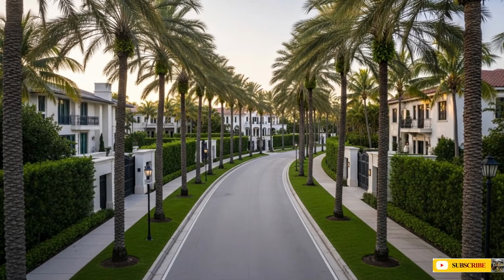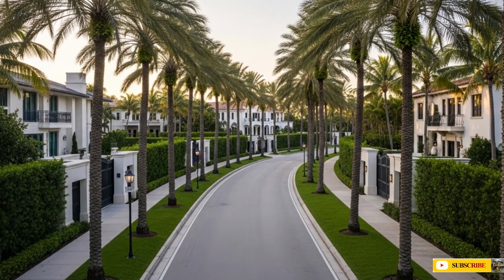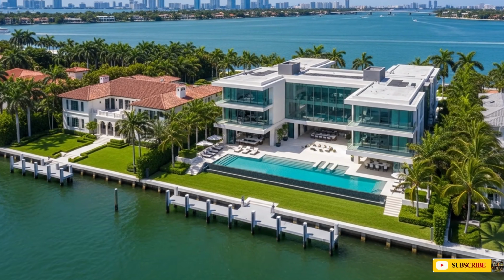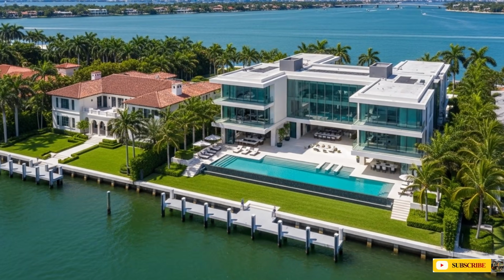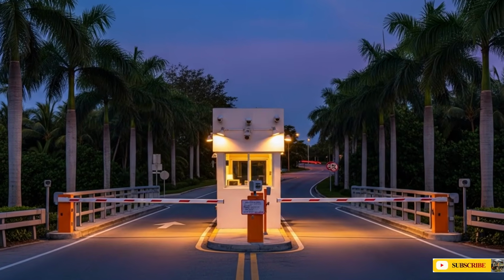The compound we're about to walk through sits at 27 Star Island Drive. It was originally built in 1924, the first estate ever constructed on this island. And after a complete ultra-luxury transformation, it listed for a record $90 million, at the time the highest ask in Miami-Dade County history. So, let's go inside.